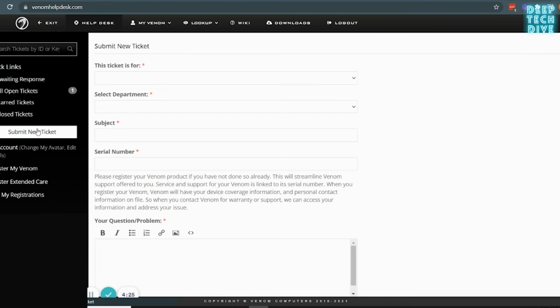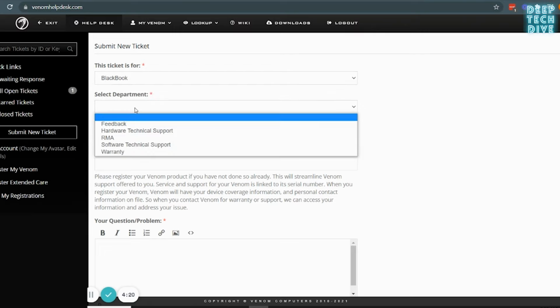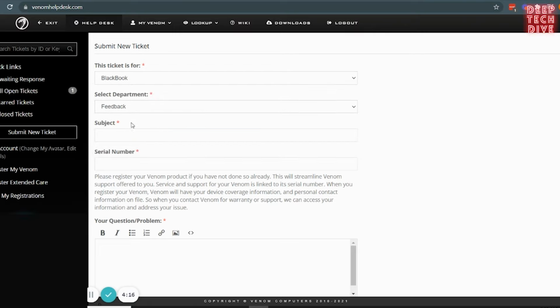So everyone always asks, how long is the Venom warranty? Well, Venom believes basically every BlackBook should last a fair and reasonable amount of time. And what does that mean? Well, it means that if a BlackBook is used properly and used for its intended purpose, kept clean, it should last a long time.